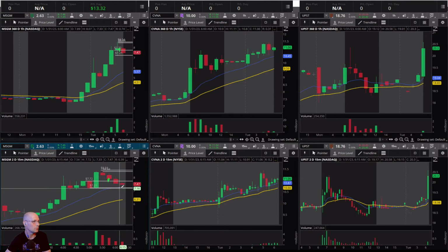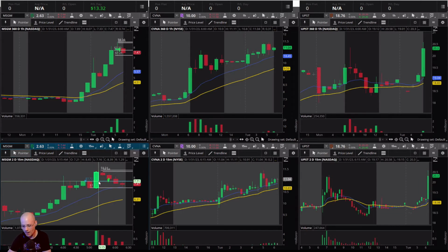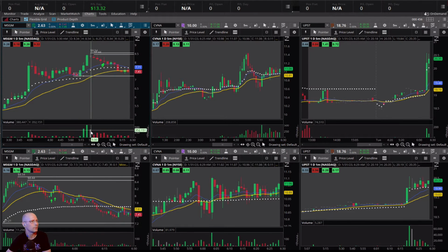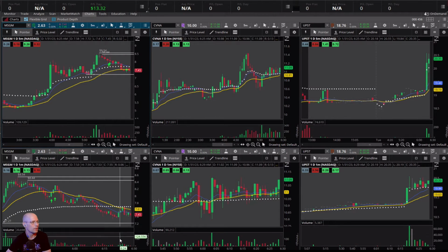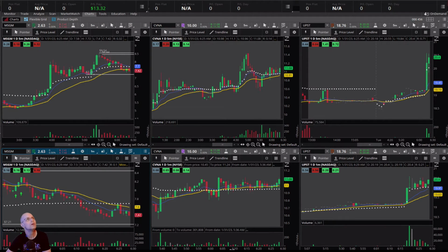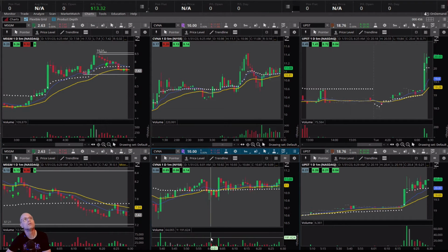But we pulled back enough that I would think the bears would be scouting a lower high if we get a bounce going here. So shorts would be looking to get in this. So I'd be mindful of that. Looking like maybe we need to consolidate on the hourly on MSGM, but we'll see what we get. 5-minute downtrend. Looking for a 1-minute trend change and to get it back above the VWAP.